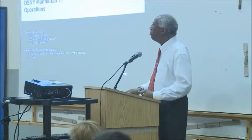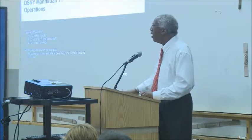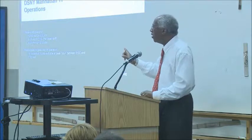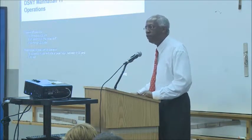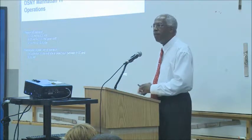So this is a three-shift operation. This is a 24-hour facility. However, Wednesday is the peak day of operation. I want to make a slight correction here. Not 16 collection trucks, but 14 collection trucks will exit at the peak hour between 6 and 6:30 a.m. on Wednesday.